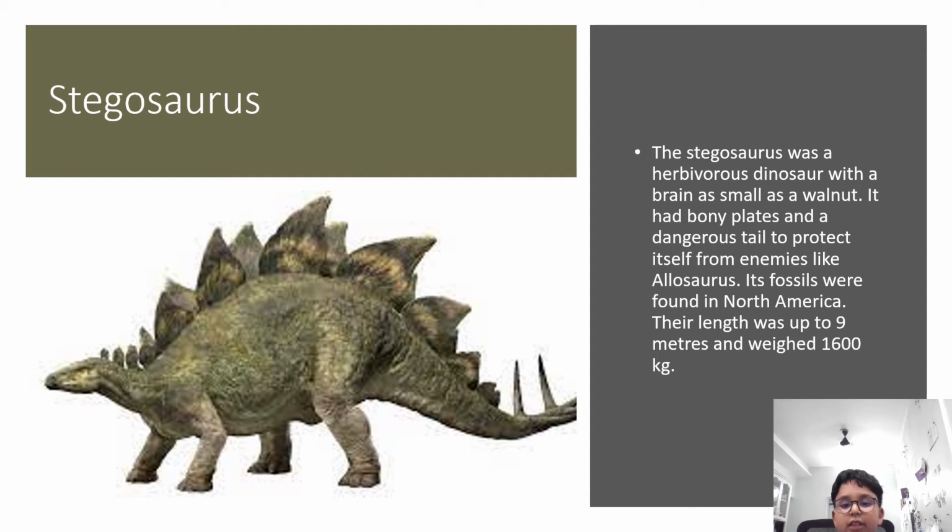The Stegosaurus was a herbivorous dinosaur with a brain as small as a walnut. It had bony plates and a dangerous tail to protect itself from enemies like Allosaurus. Its fossils were found in North America. Their length was up to 9 meters and they weighed about 1,600 kg. As you can see, here are the bony plates and there is the very dangerous tail.